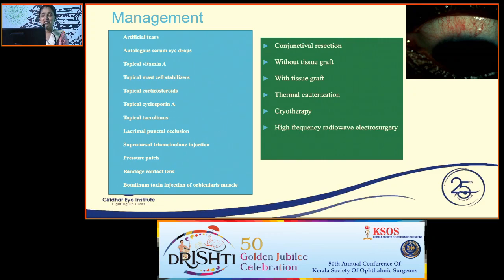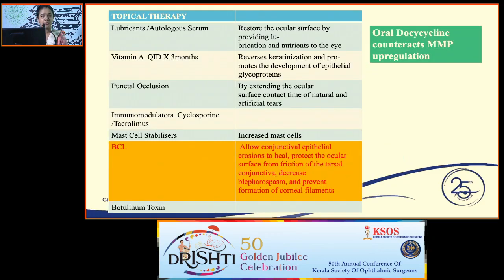Okay, so now we'll just go. What is the mechanism? Lubricants we are already using. Steroids also we are already using. Then I'm not going into the details. Then bandage contact lens, botulinum toxin. Punctal occlusion, part of dry eye, SLK, cyclosporin, everything I have heard from all the other speakers. Oral doxycycline also we have heard about; it counteracts MMP upregulation.